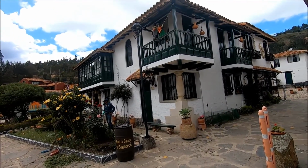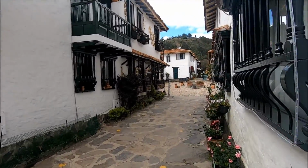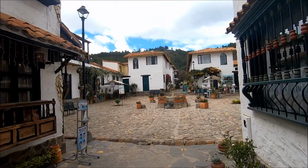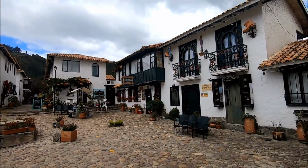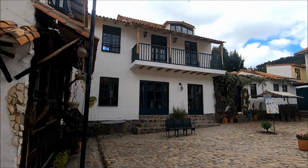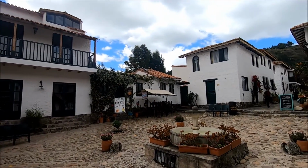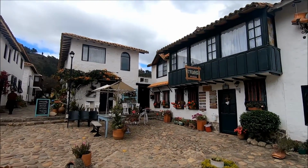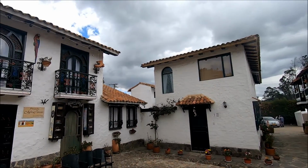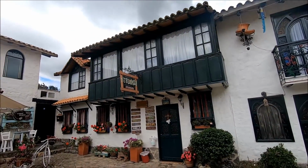Right now we're looking at the miniature version of Villa de Leyva, which I've already checked out on the channel. It is a vacation spot in the Andean mountains. Well, the whole department is. It is popular with Colombian tourists coming from Bogota. As is depicted here, almost the entire town has preserved its initial colonial style, with white walls and brown tile roofs.